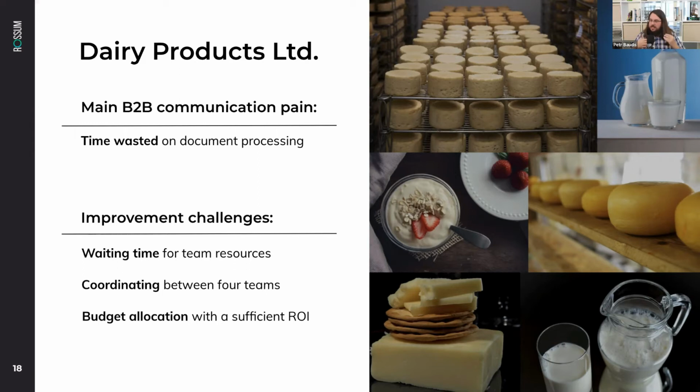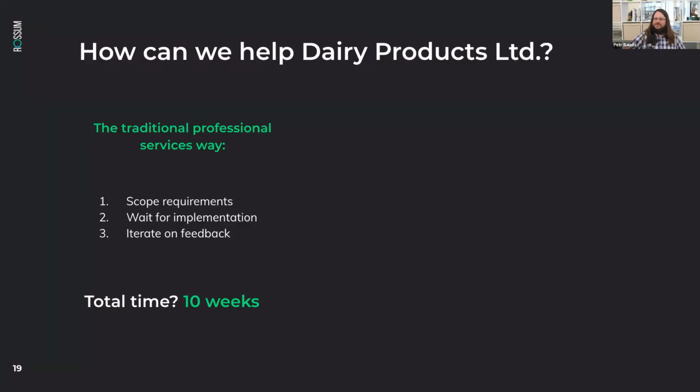And in the end, it's also, quite frankly, about the budget allocation. You need to show a sufficient ROI, sufficient return on investment, where you need to show the improvements are going to be worth the implementation cost. Let's take a look at how we can help Dairy Products Ltd, and what would be the traditional professional services way of a traditional data capture vendor.